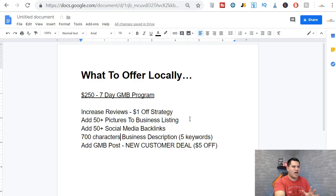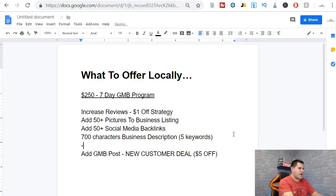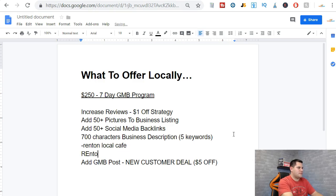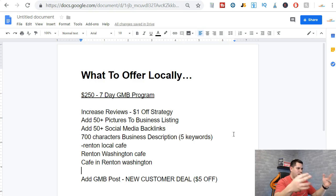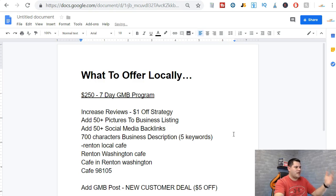So I do about 700, and in those 700 characters, I offer 5 keywords. So it could be something like Renton local cafe, Renton Washington cafe, cafe in Renton, Washington, and then the zip code. 98105, that's Seattle, so it's not Renton, but I'm not sure what the zip code is for Renton. But you get the idea.